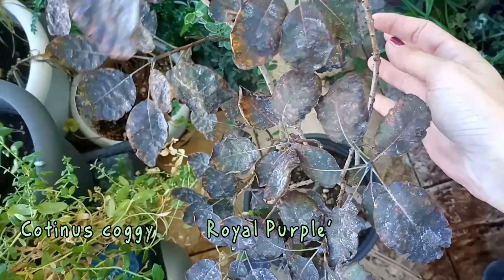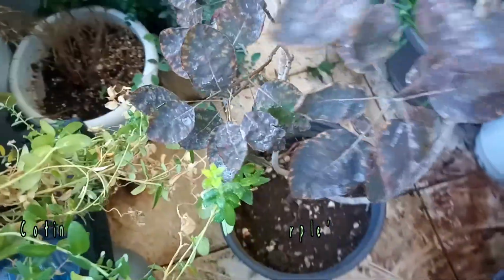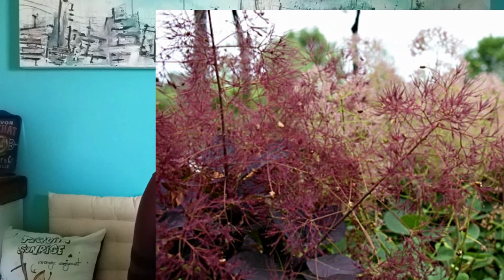So this is a Royal Purple and it's another deciduous plant from Asia. You might know this plant by its common name, smoke bush. It actually has small, pretty insignificant, I think, yellow flowers, but they are covered in hairy plumes, so it gives the effect of smoke.